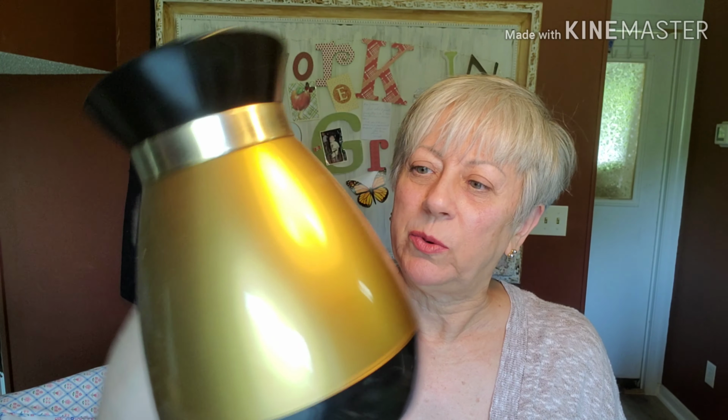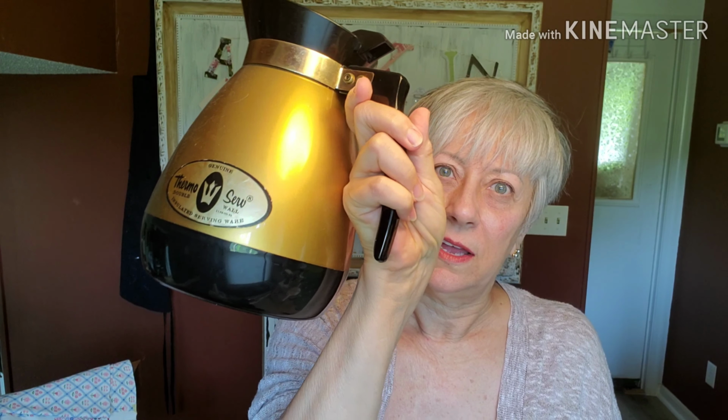So I'm going to sell this. I think I should sell it as a complete set. I mean, what do you think? Should I sell this separately and then the glasses separately? And then if I sell the glasses, should I do them in 2s like I plan on doing with the Jeannette glass, or should I sell them as a whole set of 6? I'd love to hear your input on that. What do you think would be the best way to sell these?